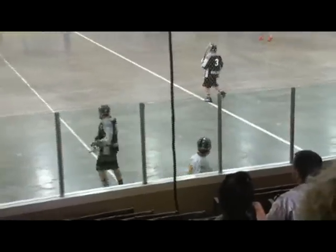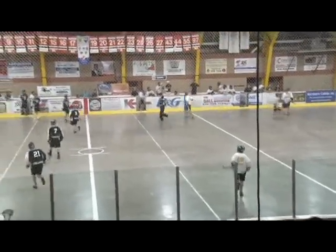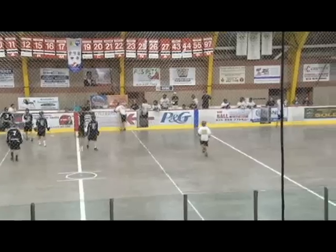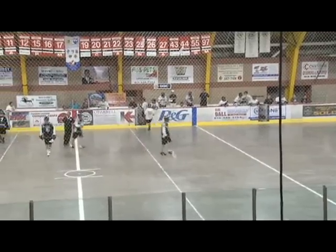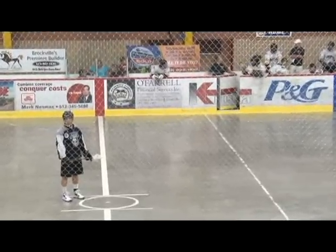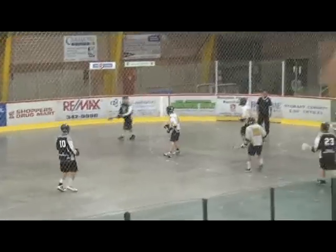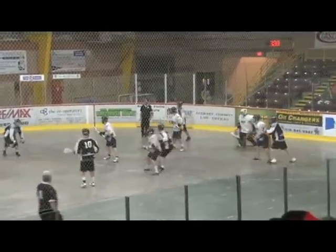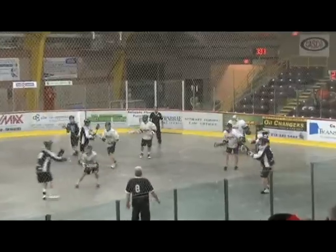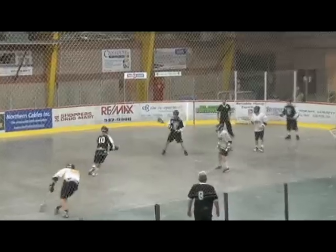Here comes Brockville now. That is number 14, Ryan Grimes, going off for Brockville. So Kingston will have a 2-minute power play, and they are down 8-6. Shots on goal, 39-34 for Brockville, and here we go. Johnson. Passes off back to Johnson. Back to Masterson. Back to Johnson.